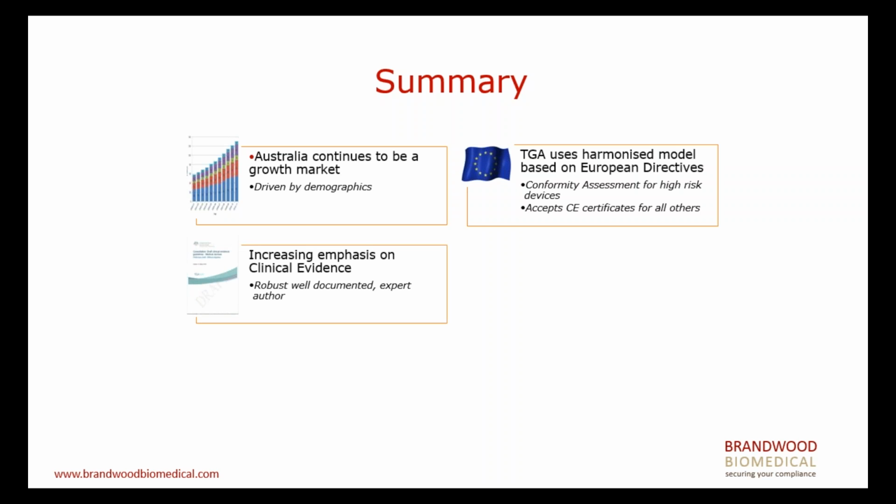At the moment, there is an increased emphasis on clinical evidence, not just in Australia, but everywhere else as well. There is a need for a robust, well-documented report. And one thing I didn't mention earlier was in Australia, there's a requirement to have a clinical expert, someone who has to be qualified and has the relevant experience to that device, who'll be able to sign off on the report and concur with the conclusion of the report.